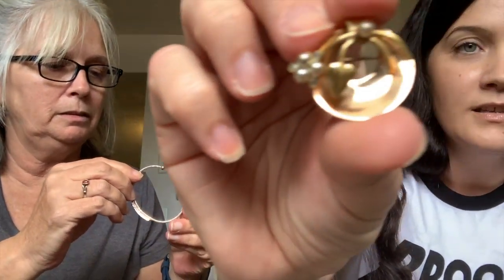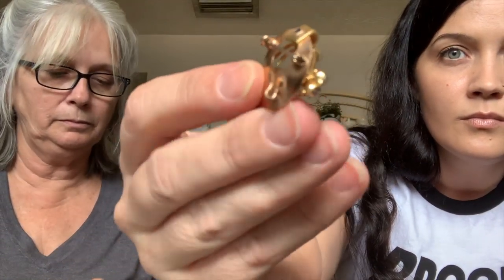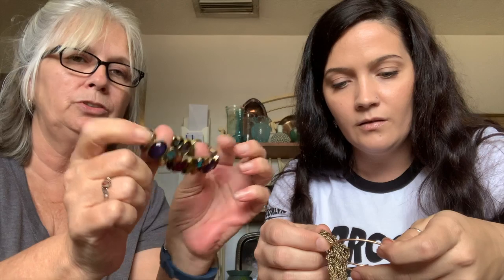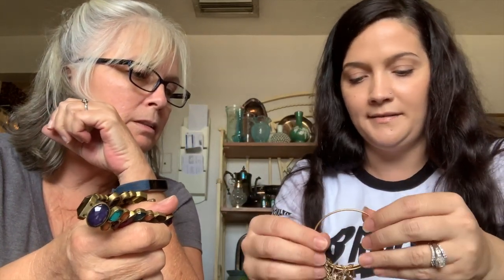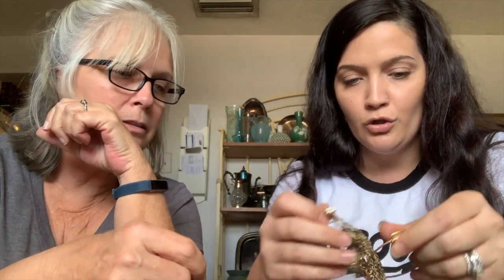Sorry, guys, I was looking at this one here. You know, a little brooch. This is more contemporary. Oh, look, you got an Alex and Annie bracelet. Stretch bangle. Is it? Granddaughter. Oh, that's kind of sad. I was going to say, I'd like to have it, but I'm a granddaughter, but my grandma's not around anymore.